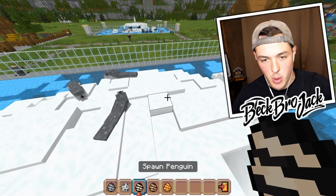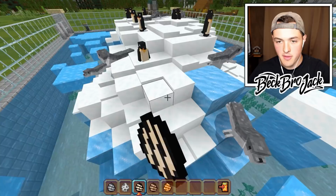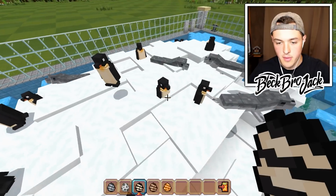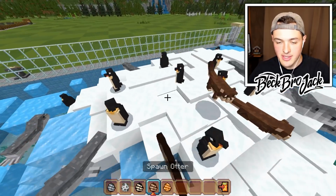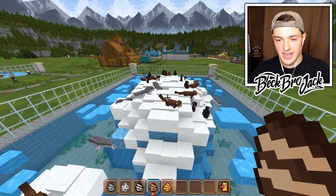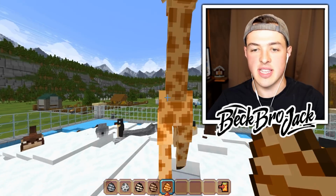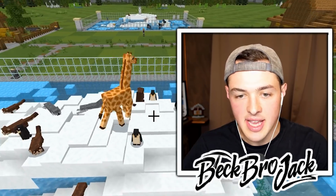Okay, so no polar bears on this one. We're gonna add in some penguins. These will only be very gentle, docile creatures. Perfect, there you go, penguin for you, penguin for you. Now I also wanna add in sea otters. I'm pretty sure sea otters like it to be warm, but honestly I feel like it fits. And then for the last piece of the puzzle, we're gonna add in a giraffe named Steve. He will be king of this ice island.